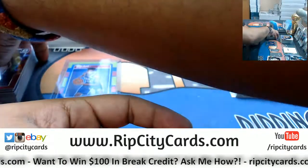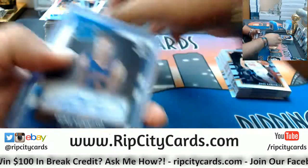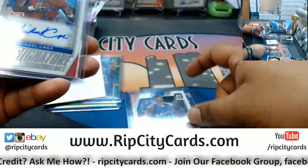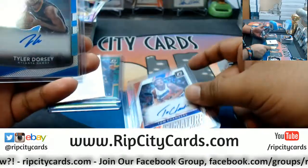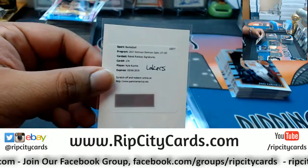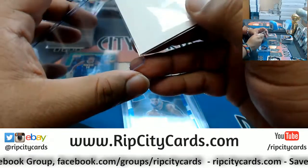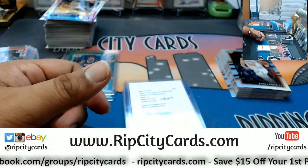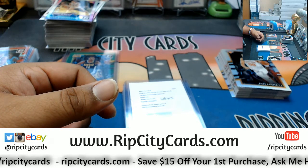Alrighty. Let's look at the autos. So we have Luke Kennard Pistons, Larry Hughes Wizards, Michael Cage Clippers, Tom Chambers Suns, Tyler Dorsey Hawks, and a redemption for Kyle Kuzma of the Lakers. That's a nice card. And that was a break. 2017-18 Donruss Optic Basketball case break number 9. Half case break number 9 to be exact. Thank you, eBay. We'll get this out to you.